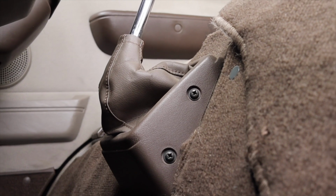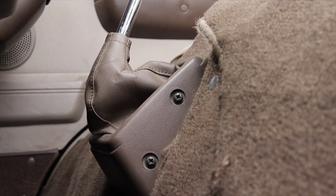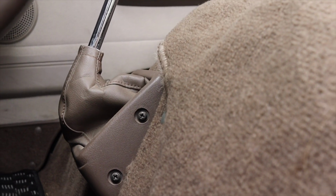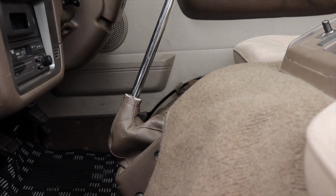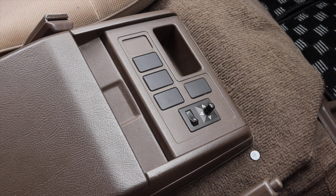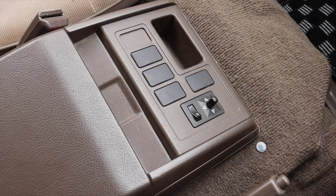Then we have the shifter. I like how the shifter is coming out of the center console. It's kind of an interesting look, but like I said, it feels great. Shifter throw is good, and of course, this is not the stock shift knob. Moving up the center console, we do get our power mirrors and a bunch of dead switches.